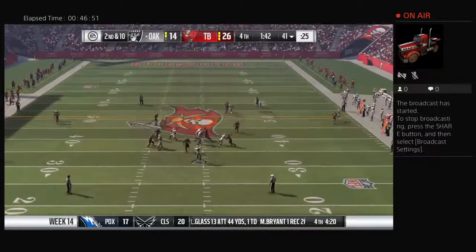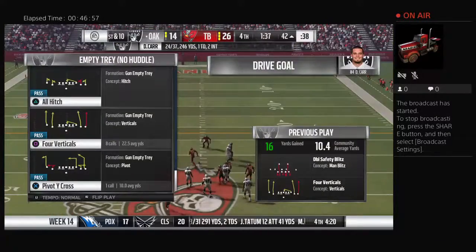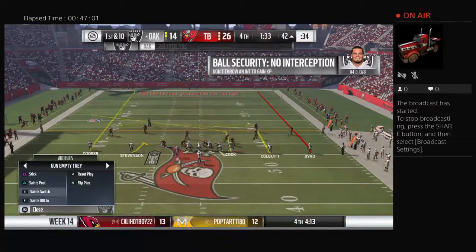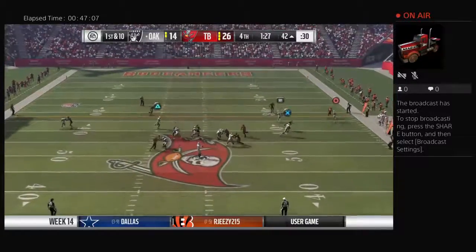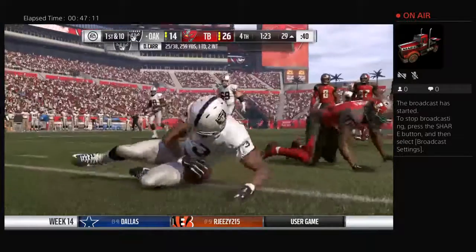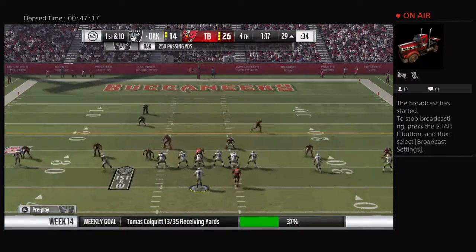Carr tries it again on 2nd down. And this time he's got the hookup. It's complete. And taking it across midfield and inside the 45. And they're going to speed things up here. On 1st and 10, here's Carr. Throwing middle, and it's complete. And he's going to get this inside the 30. That one goes for 13 yards, and it moves the sticks.